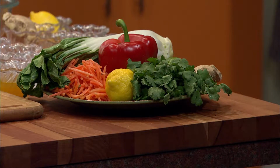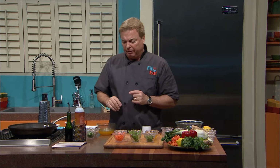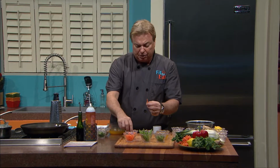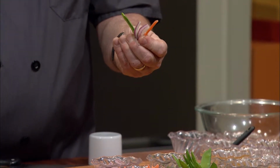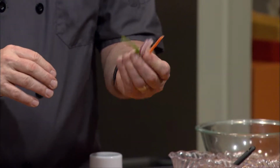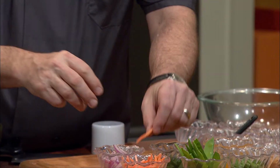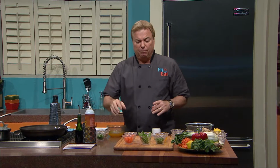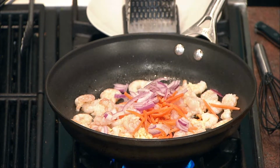Now, on the other side of this table, I've got all kinds of other ingredients. And the main thing you want to think about, I love when you cook in an Asian style, appearance is every bit as important as flavor. And by that, I mean this. When you look at how the carrots are cut, how the onions are cut, the snow peas are cut, the shrimp being cut, they're all basically the same size. They're all about an inch and a half long, and that's uniformity in the cut design that Asian food is known for. So let's go ahead and throw in our carrots and our onions.